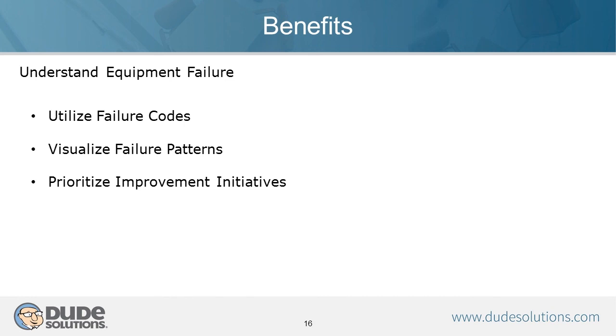Finally, you can understand equipment failure, so utilize failure codes to understand. And again, everyone knows where the most pesky equipment is. You understand the area of the plant that you're getting the most work orders from, but you may be missing the forest for the trees when you can't look at the detail of what's happening and understand from the failure codes what is actually the most important issue.